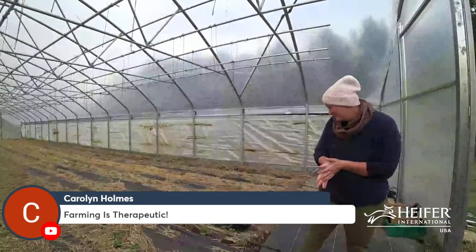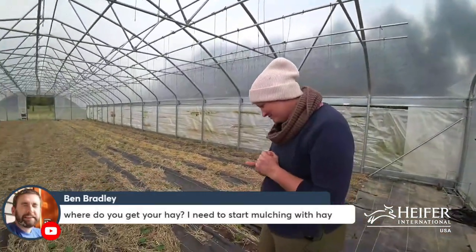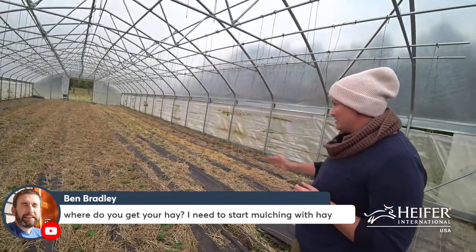Ben Bradley asks, where did you get the hay? We just got this from our local co-op in town. It's actually straw, so you want to use fairly reputable sources when you're getting your straw or hay because you want to reduce the amount of weed seeds in there. There are also sometimes pests that can be hiding in your hay, so you want to make sure it's good quality and that you're actually just getting straw. That's what we've got laying down here, and it's a combination of reasons. It's helping protect them during the cool weather, as well as keeping down the weeds.